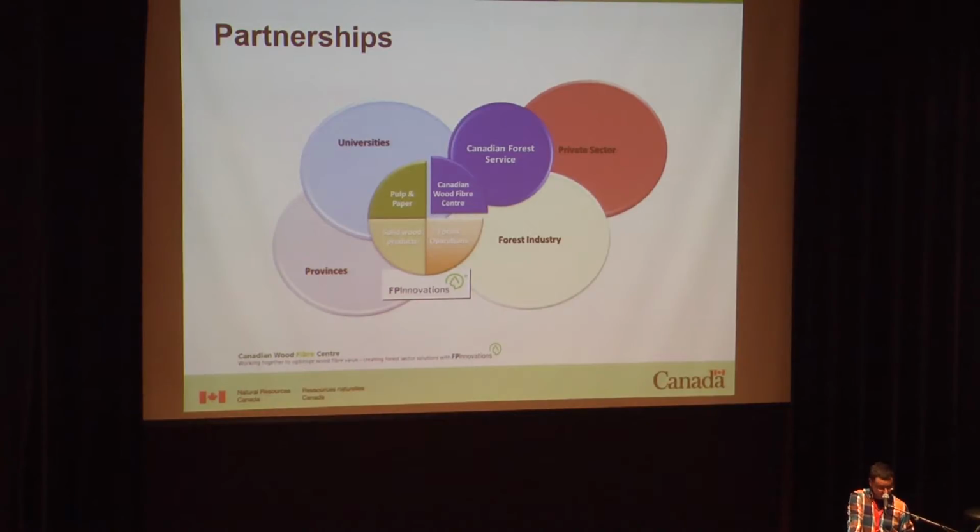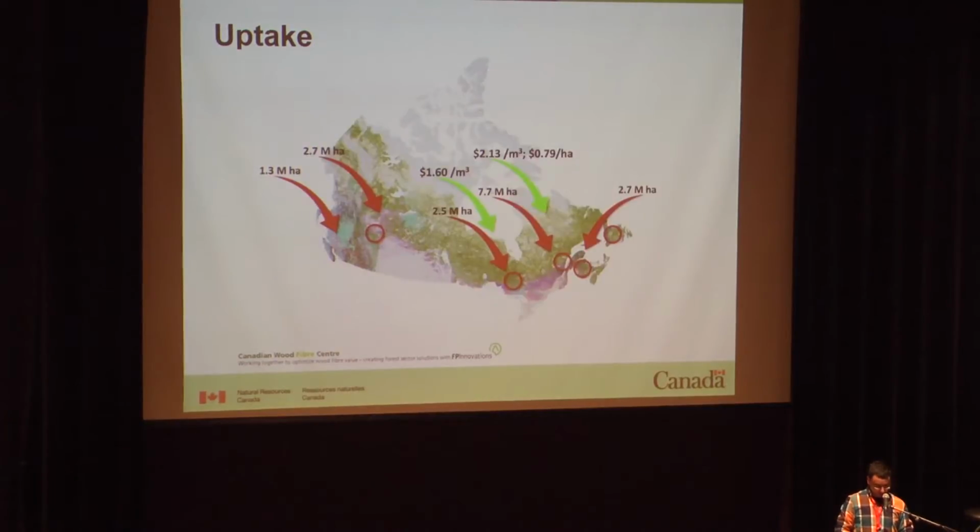We're not doing that without partners, of course. You see here that we have universities, provinces, FP Innovation, the forest industry, the private sector. I don't want to name any because I will probably forget some. Richard mentioned some collaborators for the AWARE project. There are many others also in the provinces, in universities, also universities outside Canada. There are participations from elsewhere, in my case from France, for the terrestrial LiDAR, but it doesn't stop there. There's really a lot of partnerships.